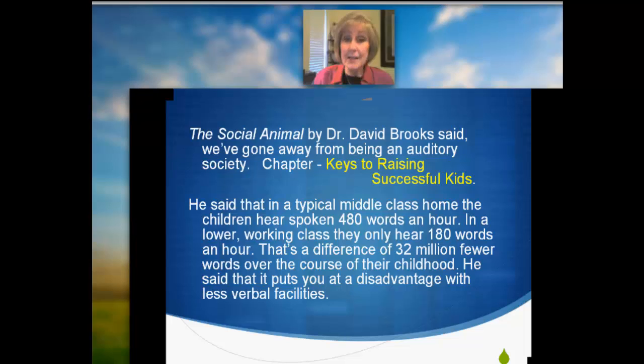He said that in a typical middle-class home, the children hear 480 words spoken an hour, and in a lower working class home, they only hear 180 words an hour. That's a difference of 32 million fewer words over the course of their childhood. He said that it puts you at a disadvantage with less verbal facility. Now, I think that's just the tip of the iceberg, but it's nice to have confirmation from other people of what you know is true.